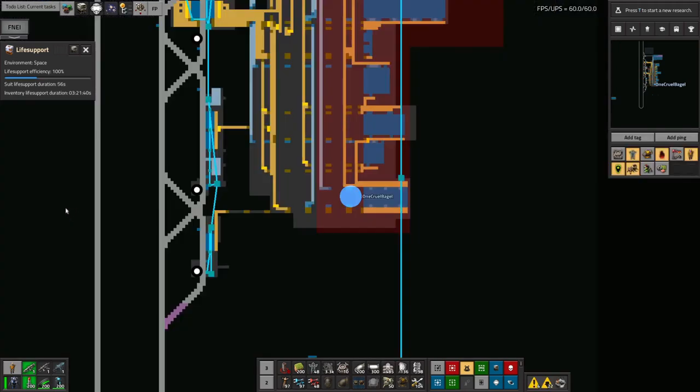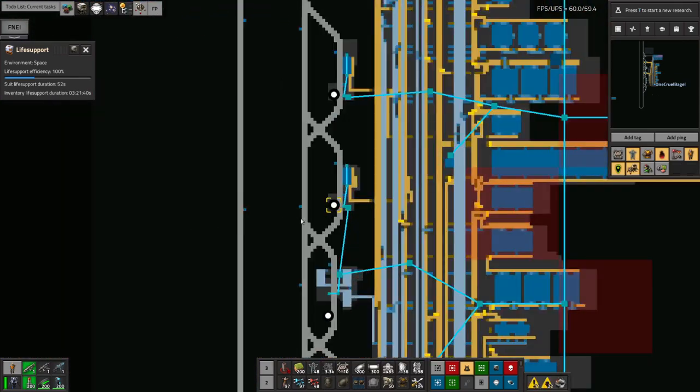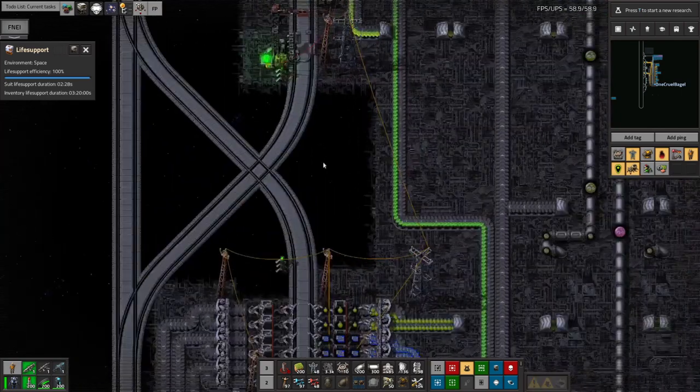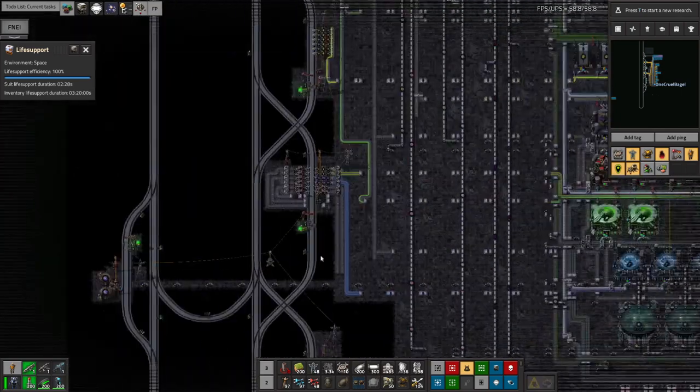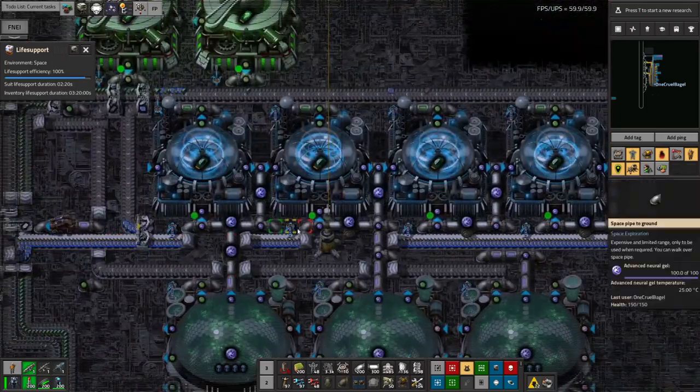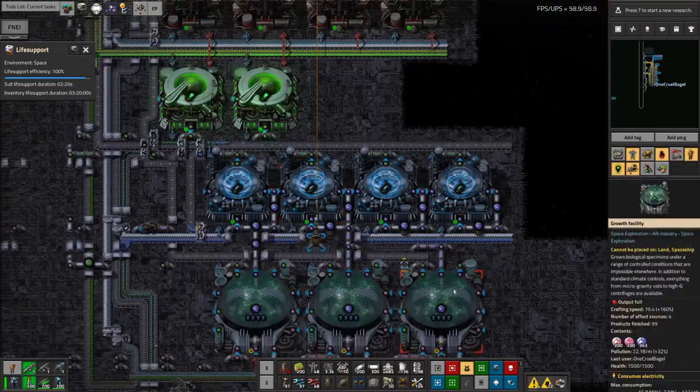In order to get all of this stuff in there, I've gone over to where I'm making the biological science, and I've stuck in a couple of extra stations. I think there's one down here that's picking up the advanced neural gel, and that's being pumped across from over here where I've got some extra machines making it now as fast as possible.